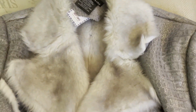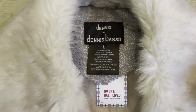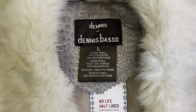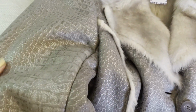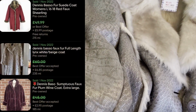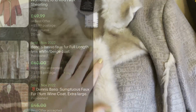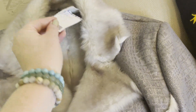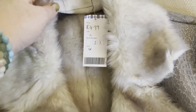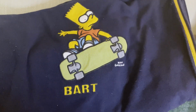Next item. I spotted this one, and it is a Dennis Basso, I think. And it's a large, fluffy jacket. It's a nice metallic silver, I would say maybe crocodile print or snake skin, but it's faux, it's just all smooth, just a design on the fabric. It's all nice and cosy. And I really like that one. And I paid £4.99 for that.